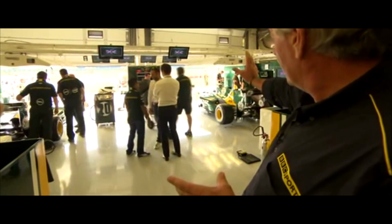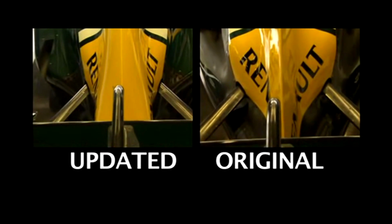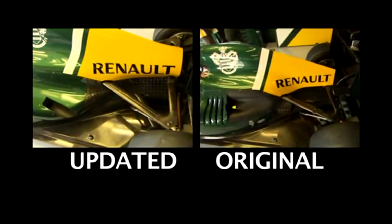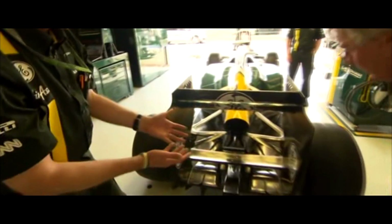That's the 2012 car that they used in Valencia. This here, the same car, updated aerodynamically to just try and improve the performance. We've got a new engine cover, which helps the flow to the back of the car. The transition of the side pod into the exhaust area is completely new. We have a central exit here.